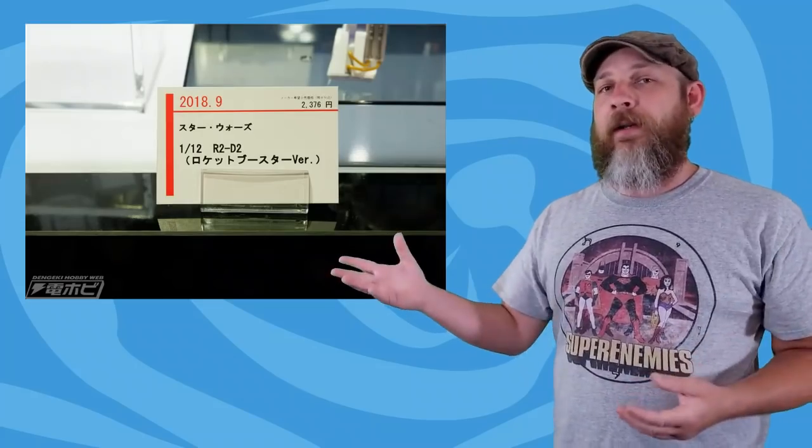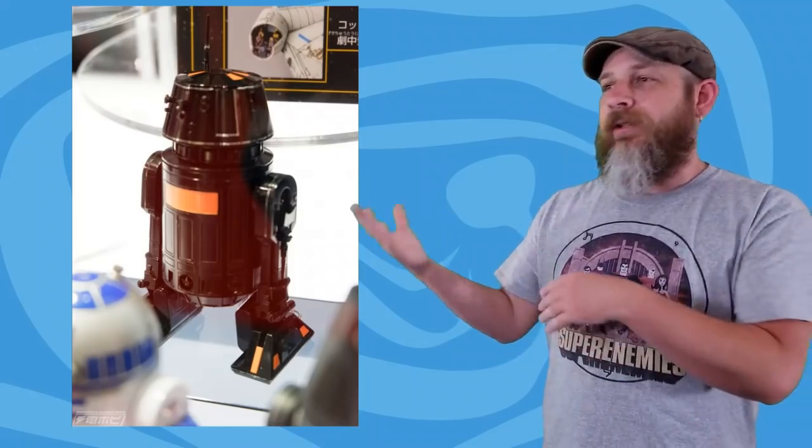So this one's already on the cards. Seems to be a single release. Surely he'll come with all that stuff, which is basically just a bunch of attachments to the figure we already have. But they're also showing other astromechs. You have your R5-J2, which is just a recolor of R5-D4, which I'm completely good with.